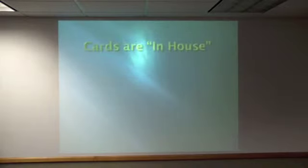Cards are all in-house. We have them on our computer system, and it really makes access complete. You can do everything that you need to do right at the credit union. Payment online, transfer from your checking account with us right into your credit card. You've got access through Me247 through online banking. You can look at everything.